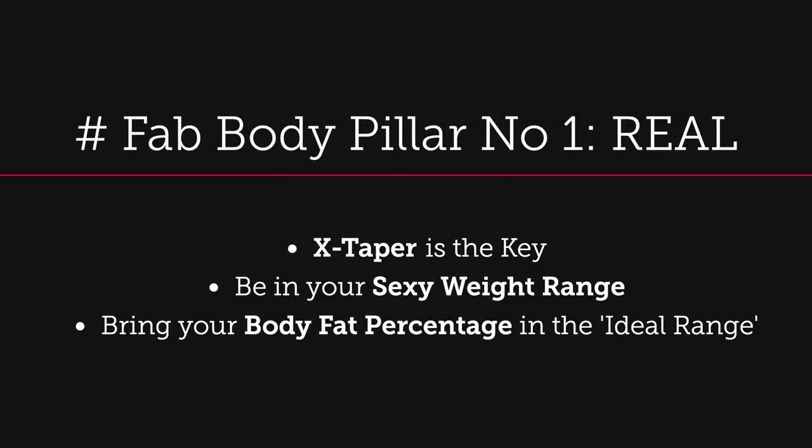In the previous lecture, we discussed X taper and sexy weight range, and I provided formulas, ratios, and quoted scientific studies to explain how to achieve these things. I urge you to watch that lecture to really understand what the first two parts of the first pillar are all about. In this lecture, I will give you a detailed idea about the third part, which is the body fat percentages for both men and women, and you'll be able to identify what body fat percentage range you are in without any use of equipment.